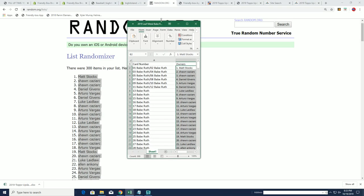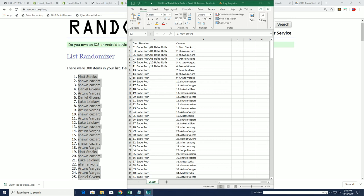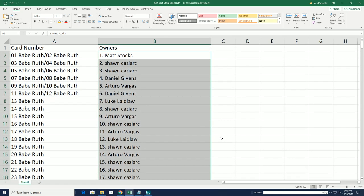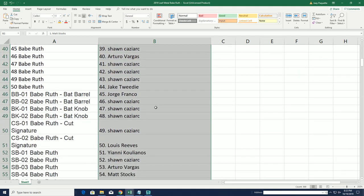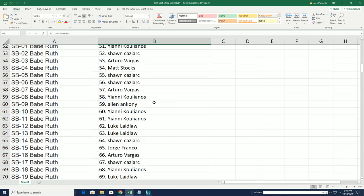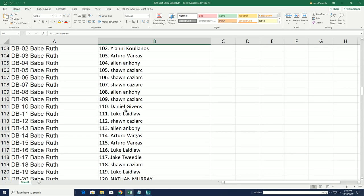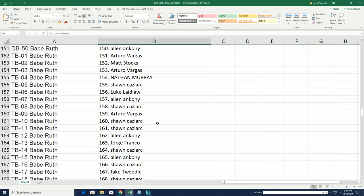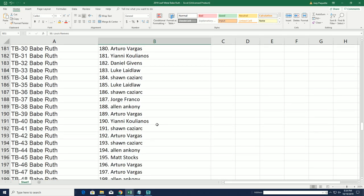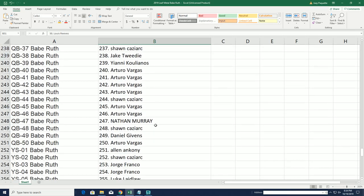Boom, so there it is right there. Let's take a closer look at it. On down the list we go. You can see everybody match up with the Babe Ruth checklist spot. And Lewis R. got the cut signature spot CS02. Seat back is what that is, SB. Don't know what DB is, but it stands for something. Bat relics or something. Bat knobs.